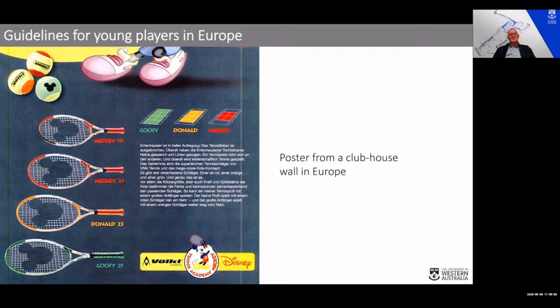So if you look at the picture, you can see that not only do we change the racket, we modify the ball, we also modify the actual size of the court. Research has clearly shown that if you use equipment that is more related to the size of the person, then you're going to have better stroke production, better improvement in stroke production, and more enjoyment. So this is really something that has changed dramatically over the last decade or so.